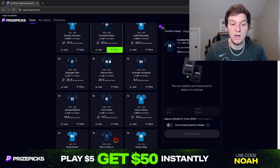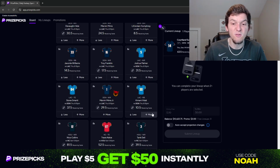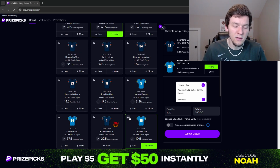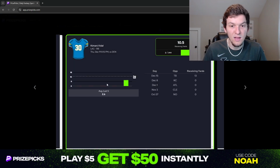And then the other prop that I like to pair with that is going to be Kimani Vidal. And we're going to take Kimani Vidal for more than 10.5 receiving yards. So it's hard to really look at Kimani Vidal's season-long stats because he just hasn't been playing a lot this season because he's been their third-string running back.